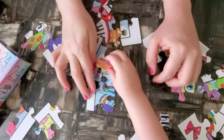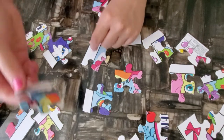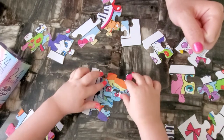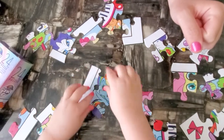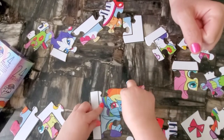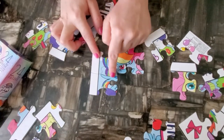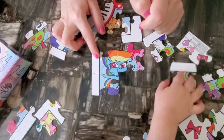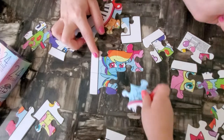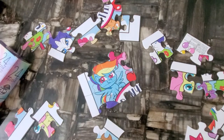Okay, his eyes should be here. And then here's the other eye. Can you put this one? What is he doing? I don't know. He's just looking. That's great. And we need one more piece here for his body. Where is it? It's blue, right? Yes, that's it.